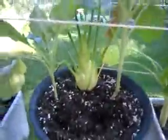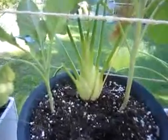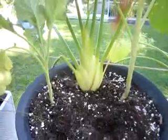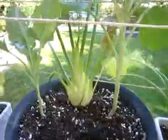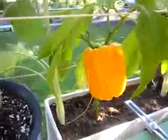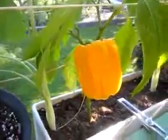Over here in this container, I've pulled out most everything. I have 2 cauliflowers in there, and then there's the 1 fennel, and that's the only one that looks even remotely normal. So I guess we'll just have to wait and see. Then our yellow bell pepper finally changed color. I'm going to chop that off there today and add it to our dinner.